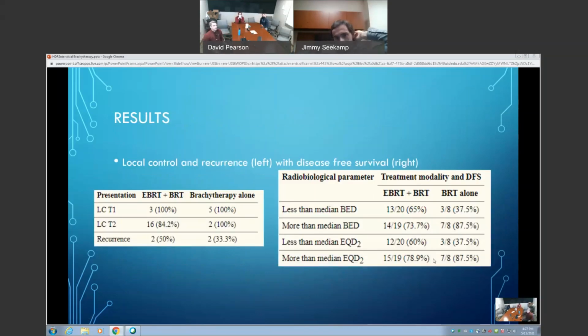So local control and recurrence is in the table on the left here, and disease-free survival is tabulated on the right. So if we're looking at the T1 and T2 cancers, local control was achieved all of the time for T1, no matter which approach they were going with. For T2 cancers, it starts to get slightly more questionable, and they don't really have enough to have good statistics, I would say, for the brachytherapy alone here. But in general, they're trying to show that brachytherapy alone, despite the small sample size, is at least trending with or slightly better than the external beam with brachytherapy boost. But again, they're mostly using brachytherapy alone for lower stage cancers. So kind of really hard to make any solid, concrete conclusion there.